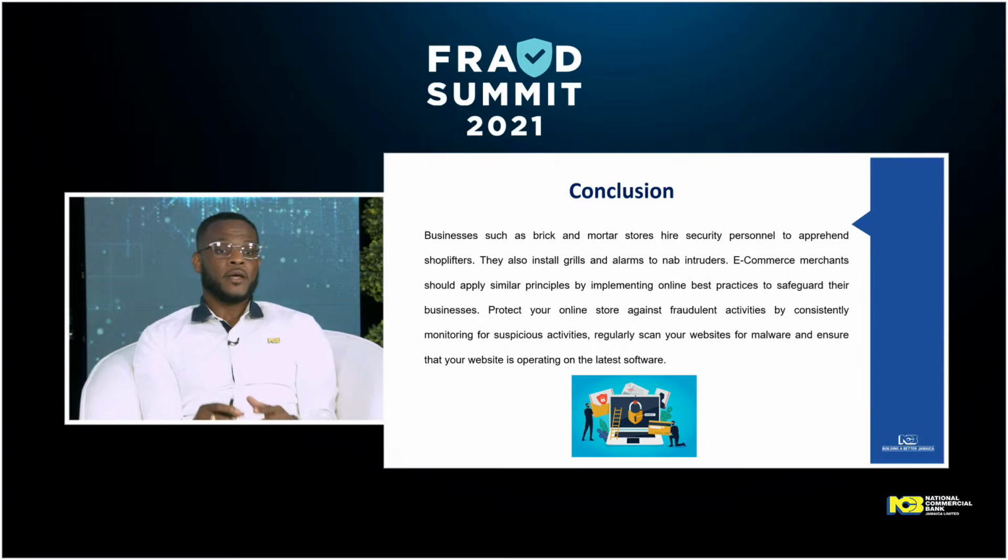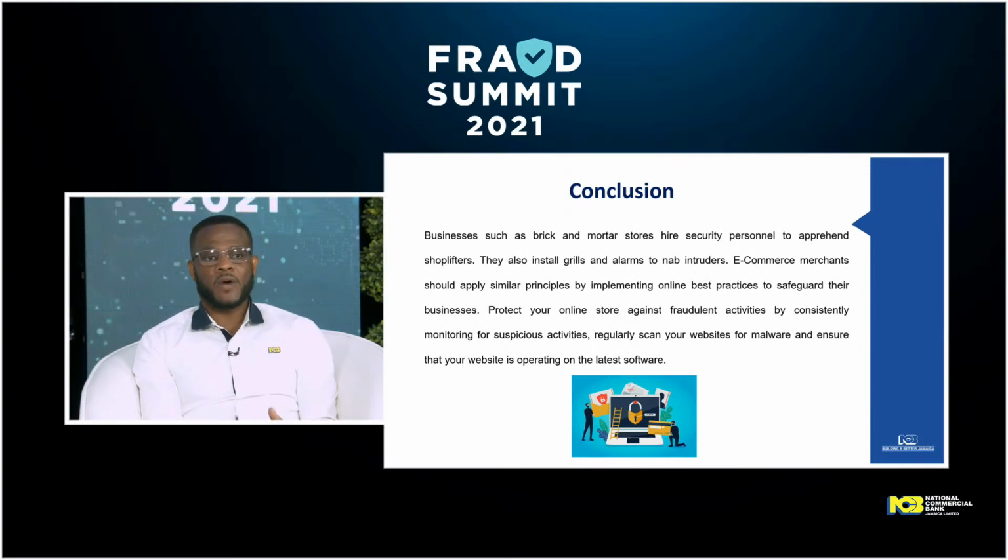So if you employ those best practices, whilst we would love to eliminate fraud and have it at zero, we know that that is virtually impossible, because we have to balance the customer experience. Because if you develop the website with only security in mind, it will be too difficult for your customers to purchase transactions online, so you won't have any sales.